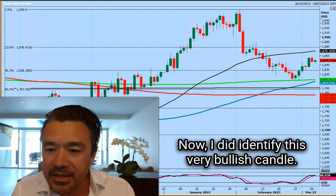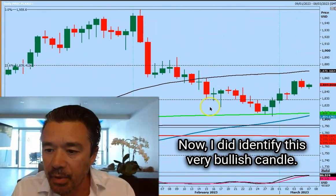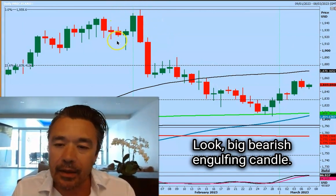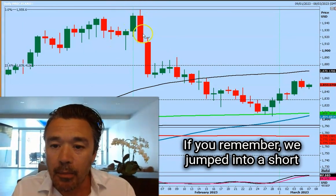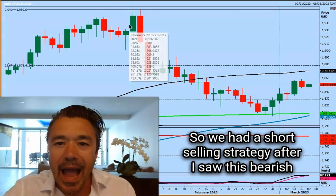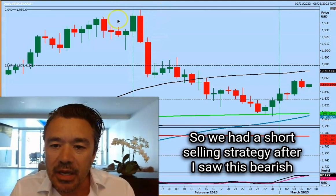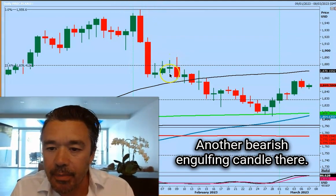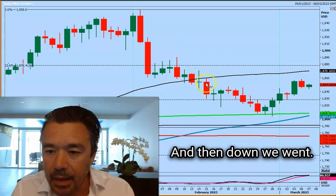averages. Now, I did identify this very bullish candle. We were short all the way down. Look, big bearish engulfing candle. That was the sell signal. If you remember, we jumped into a short position. Nice move down the following day. So we had a short selling strategy after I saw this bearish engulfing candle, and that certainly worked. Another bearish engulfing candle there, and then down we went.